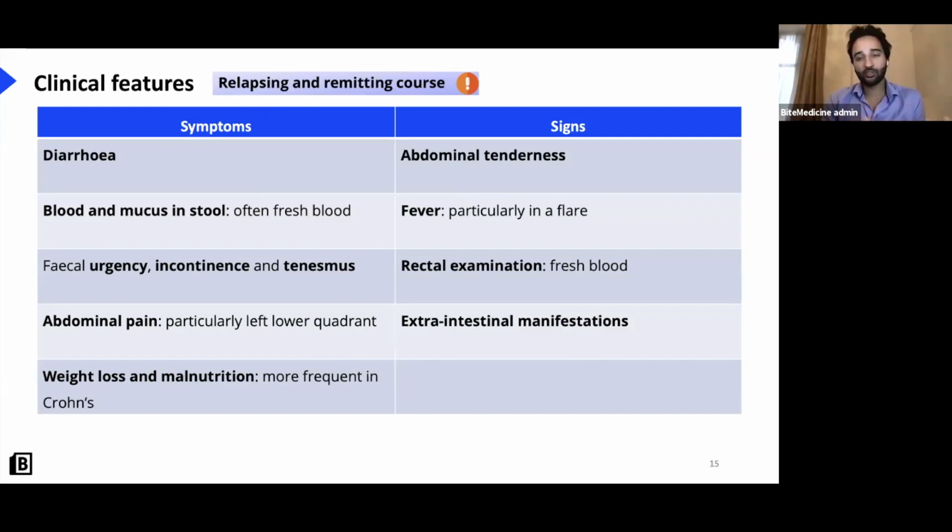So the key is to try and get patients to be as asymptomatic as possible and remain in remission for as long as possible. And this will, once again, come back into our management and how this affects our management. So, some clinical features of ulcerative colitis.